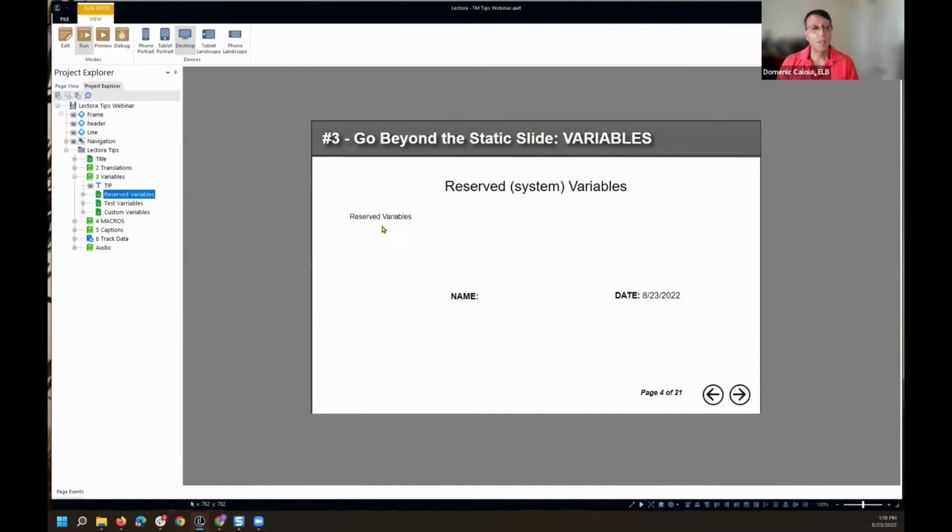So I've got the page name, reserved variables. I've got the date. I've got page 4 of 21. The name didn't work. And the reason is the built-in variable in Lectora is the AICC student name, and that would come from the LMS. So when this is published as SCORM and you're serving it up on your LMS, the student's name would appear right here.